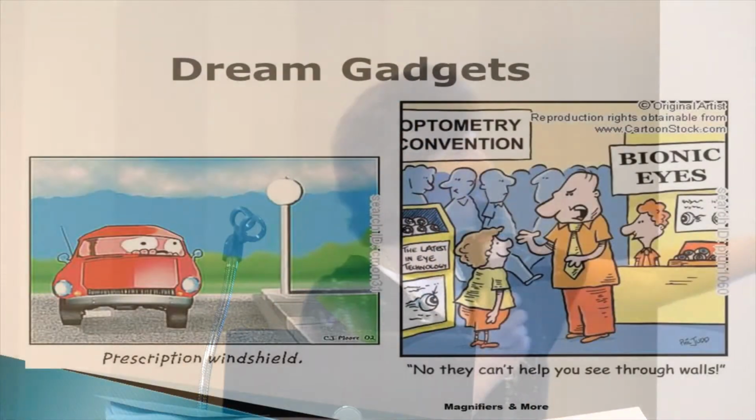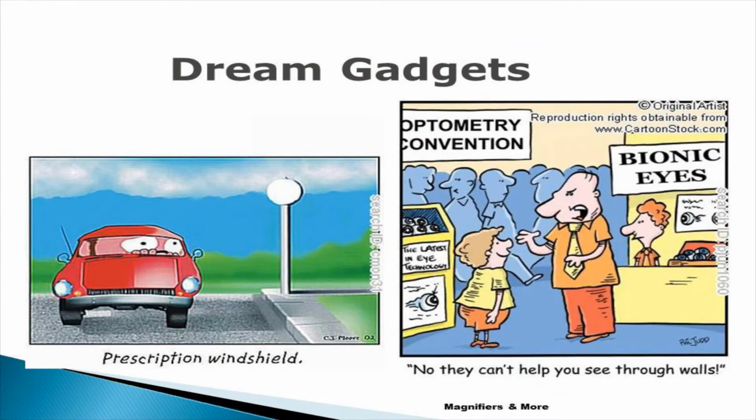Then the other one is my bionic eyes. And we get that all the time. Well, do you have new eyes? Or why can't they do an eye transplant? So a dream gadget would be some bionic eyes. And the caption on the cartoon there is, no, they can't help you see through walls. The bionic eyes, kind of like Spider-Man, Batman, all that kind of stuff. So those are kind of the dream gadgets.